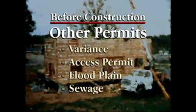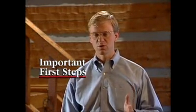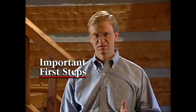As you go through the often complicated process of getting all these permits, be patient, because the entire process is intended to protect you and to maintain the value of your new home. After you have all your permits, there are 2 important first steps before construction actually begins: site planning and site preparation.